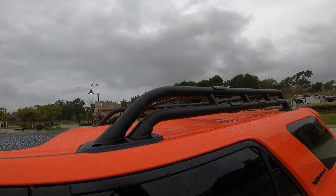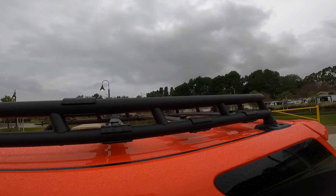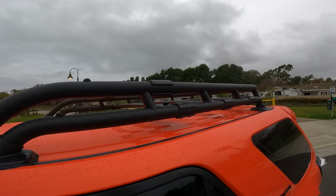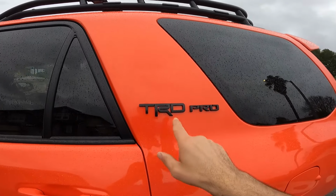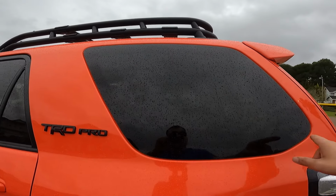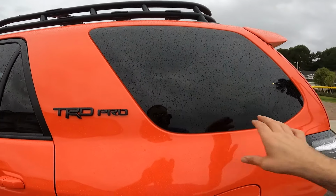And here's one of the most unique features of this car. This is the TRD Pro roof rack. Some people don't like these. I actually think it makes the car look pretty cool, and it is functional. I mean, you can put different things on there and strap them down. Coming onto the rear, I love the words TRD Pro again in black, and this window, which is a signature feature of many of the 4Runners, always kind of trapezoidal.